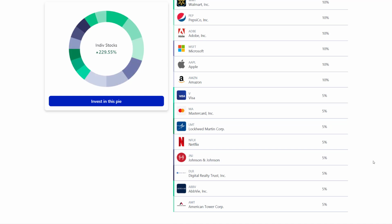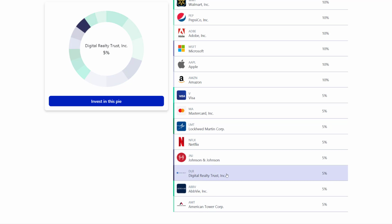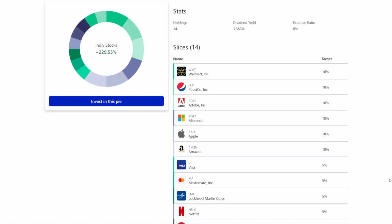You know what you're doing here. This is great. I was just talking about AMT earlier. I was just talking about DLR earlier. These are great REITs. If you're going to hold any REITs in here, these are definitely high quality.